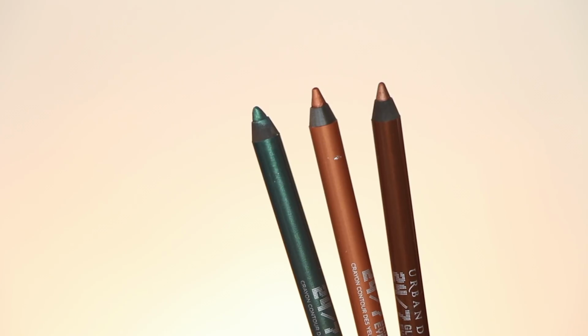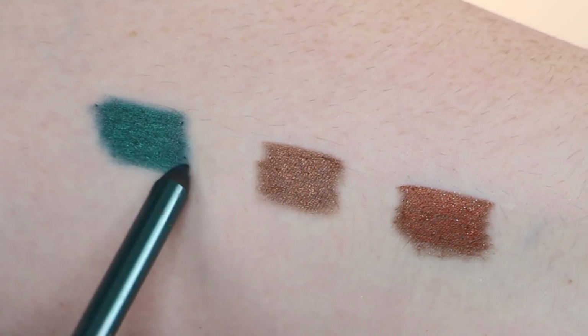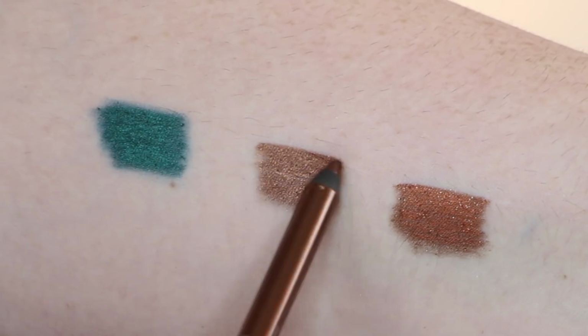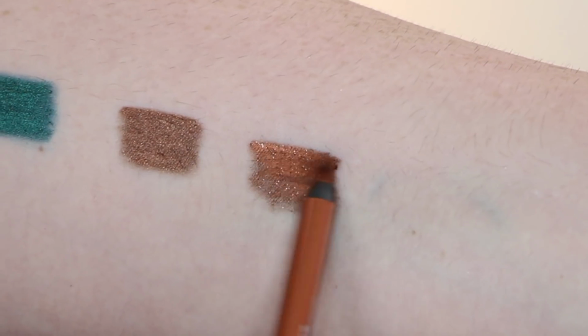There are also 3 eyeliners in this collection. These are the 24/7 Glide on pencils, so they are waterproof and they're gonna stay for 24 hours. The first one is the one that I have on my bottom waterline right now. This shade is Overdrive, and this is a deep metallic green, so it does have a little bit of a shimmer to it. Next up is Double Life. This one also has a metallic finish to it, and this is a nice reddish brown. And last one is Lucky, and again, it has a metal finish and it's a beautiful copper tone.